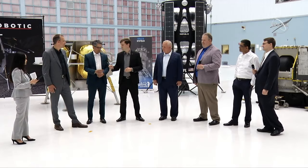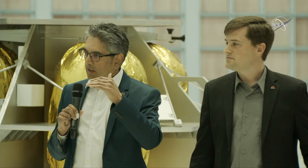So our process will begin with orbiting the moon first and checking out all our systems to make sure we're ready for landing. And then once we have gone through that checkout, we're going to begin our descent sequence, where our landing sensor will come on and make sure we're at the right altitude and the right speed. And then slowly we'll come down, and our main engine will be firing the whole time. And then we'll come down to a vertical orientation, and we'll make sure that we're at the right landing site that we've pre-selected, and then make a soft landing.